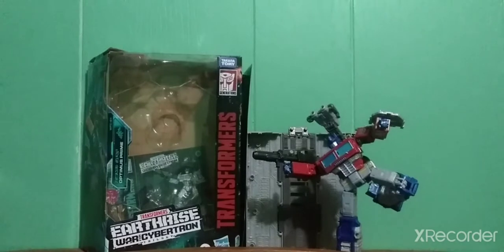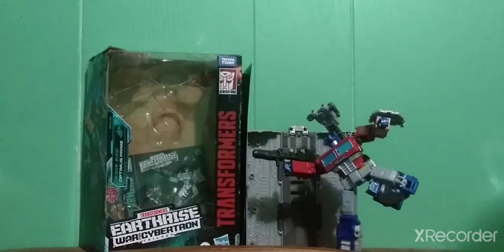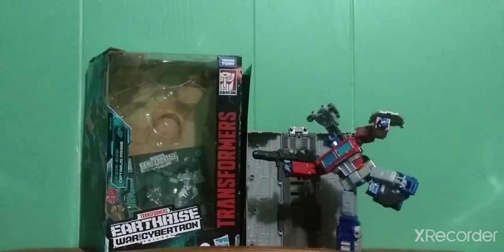Taking the 2nd and runner-up spot of my top 10 list is going to the War for Cybertron Earthrise Leader Class Optimus Prime. Wow, I was blown away by this figure, as I've never had any Optimus Prime figure in my collection, which should be surprising to all of you. And I'm actually giving this figure quite a bit of praise, as he is close to number 1. He actually would have been number 1 if it wasn't for another character in the Earthrise line that will take the top spot on my list. But Optimus is definitely a good contender.